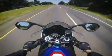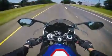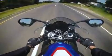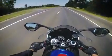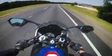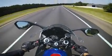I don't get it. But then if I do this, where I'm like, okay, right, okay, I did it that time too. Isn't that awesome? All right, another favorite feature on this bike, cruise control.